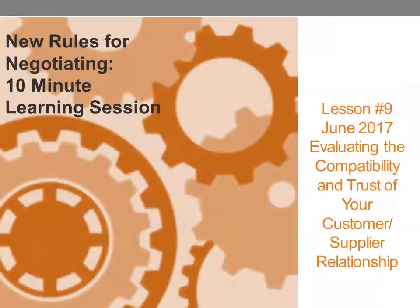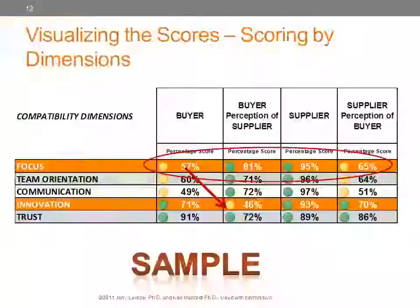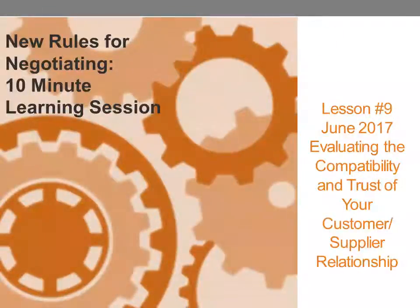It's fast, it's easy. You can have your team members take it. You get the information you need. And our customers have used this in order to determine whether to enhance the strategic relationship that they have with a supplier. And suppliers have used this to determine whether they want to invest in their customer.